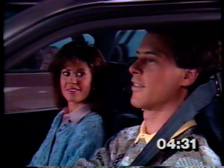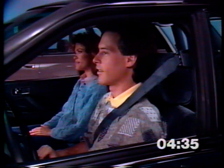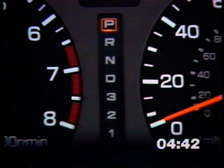Now you're finally ready to start the car. If your Legacy has a manual gearbox, the clutch pedal must be depressed. If it's an automatic, it must be in neutral or park, preferably park, before the starter will work.